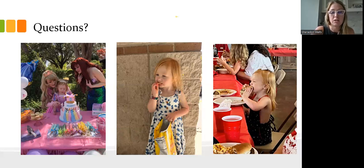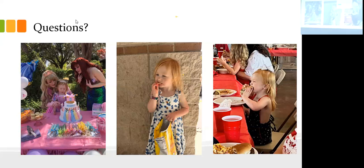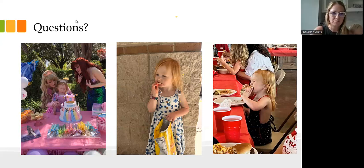I do know that the psychologist that was on the team talked a lot about, if they're older when you tube wean them, you really have to worry about behavioral things and them knowing what the tube is for and all of that. So I don't have a great answer for you on that one, but I don't think anyone has a great answer. Yeah, that's tough. Lauren has her own answers.